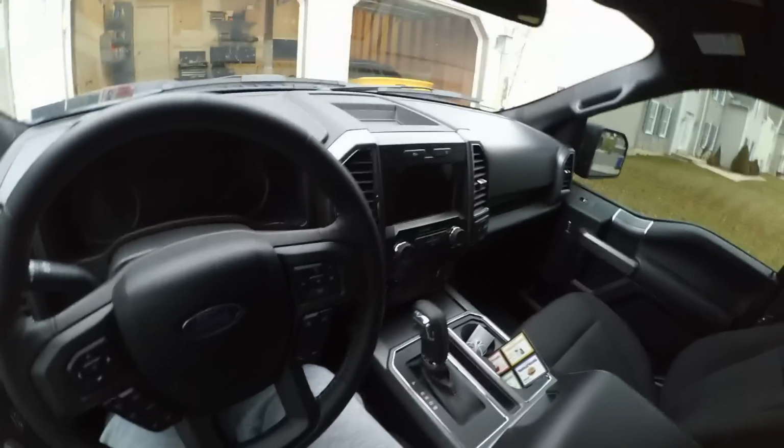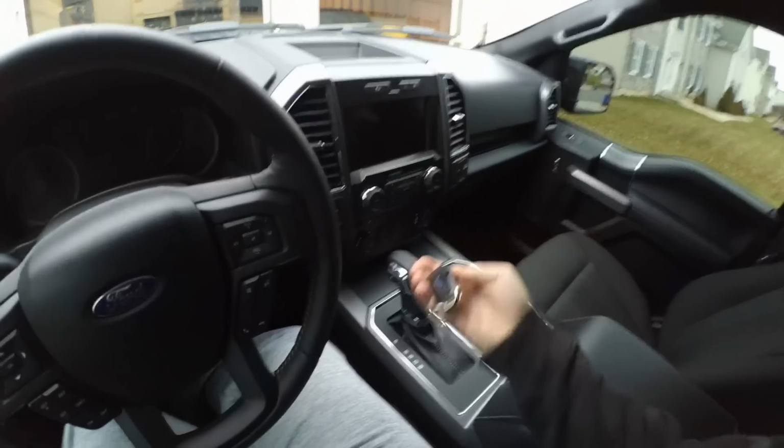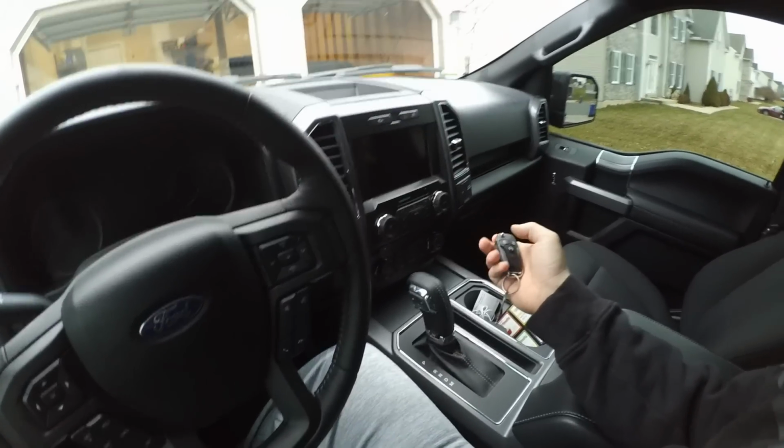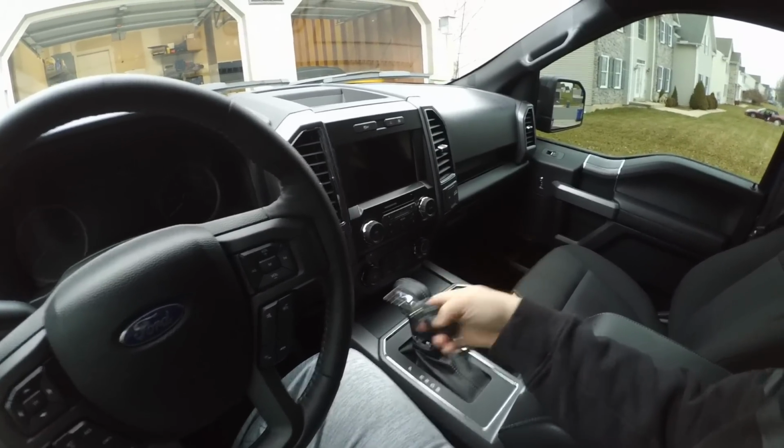We will, if I have the key on me. I haven't had a key for a vehicle in a while. I had push button start, so this is a little new to me. But it's got a switchblade key.